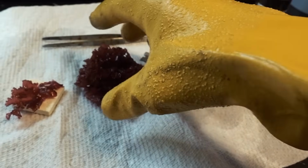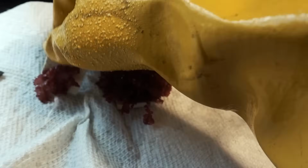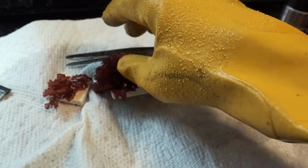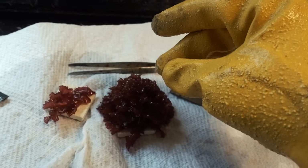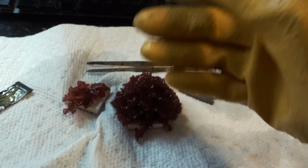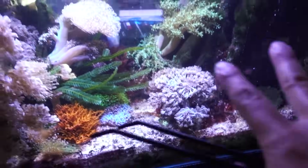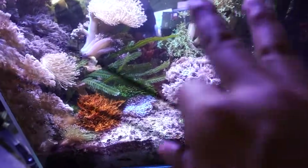All right, looks to be pretty sturdy. Yeah, let's give it a try. I mean, the only concern is, I guess, the tissue that's stuck on the super glue side is going to start to rot and float the whole thing away. But we'll cross that bridge when we get there. So far, so good. Alrighty, slightly cleaner. We'll wait for things to open back up.